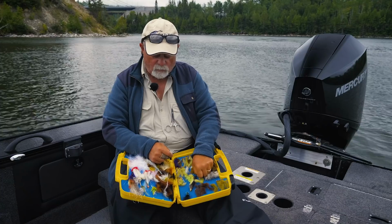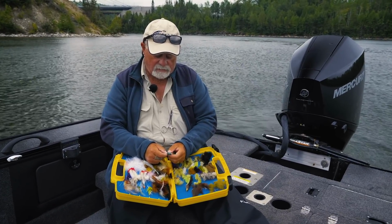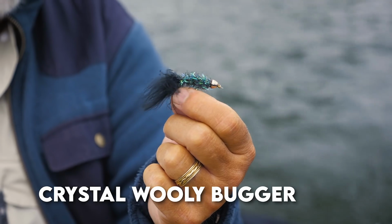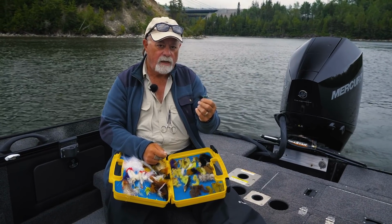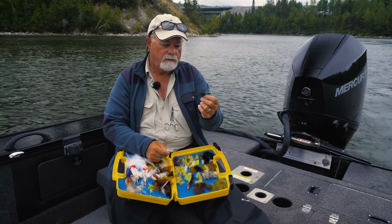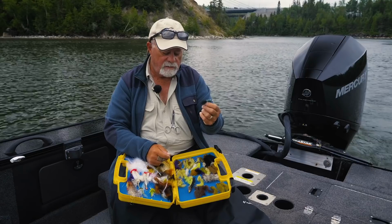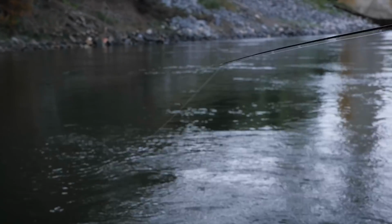The other fly that was working quite well, for me anyways, is this crystal woolly bugger. The crystal is peacock herl colored, kind of turquoise, green, and blue. It sparkles quite a bit in the water, and the fish loved it. So just swinging that across, and they're cone head woolly buggers, so they get down. They're weighted nicely. You've got to get your fly presentation down.